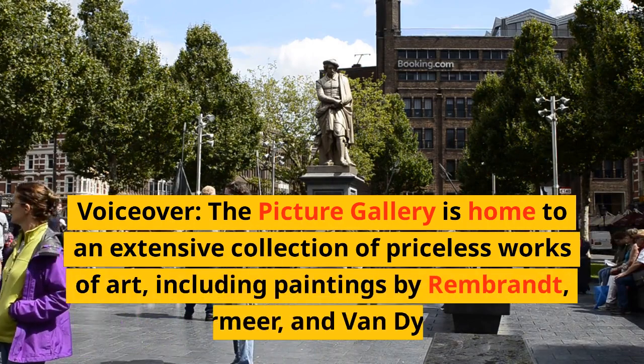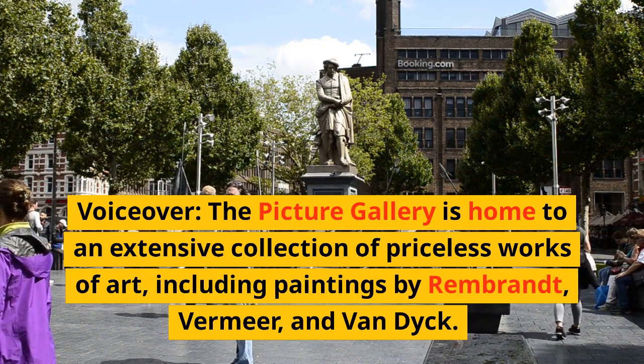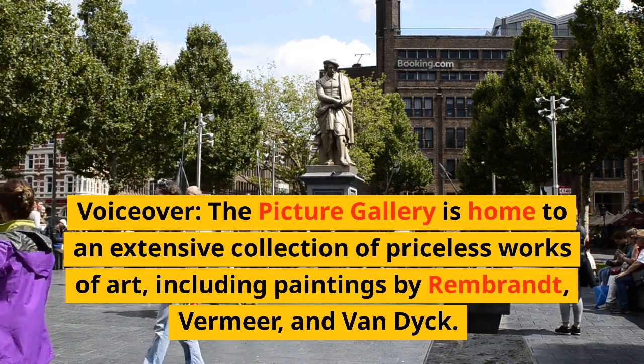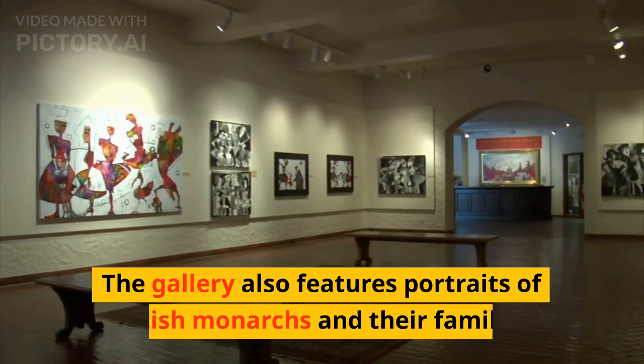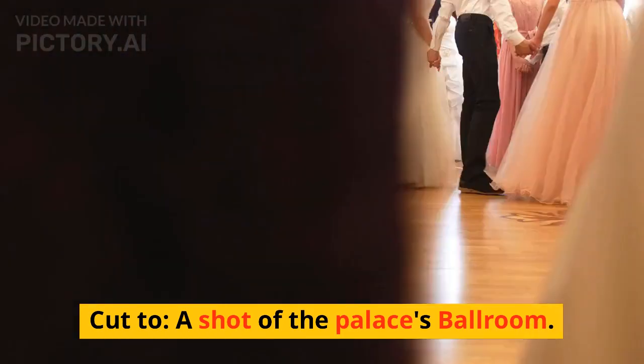Voiceover. The picture gallery is home to an extensive collection of priceless works of art, including paintings by Rembrandt, Vermeer, and Van Dyck. The gallery also features portraits of British monarchs and their families. Cut to a shot of the palace's ballroom.